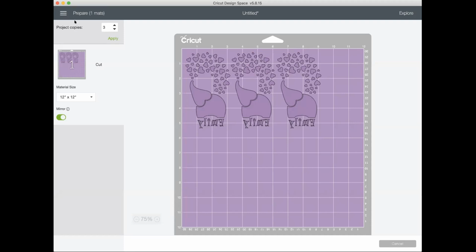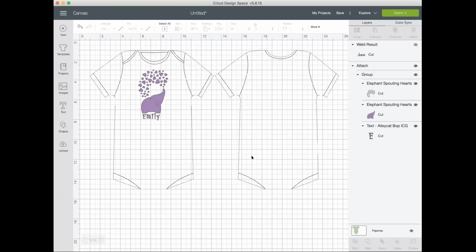So I think that is everything that we wanted to show you today. I know we went through a lot of stuff, from how to sign up and get your Design Space to going in and doing a Make It Now project and then playing with a few of the projects. It's a lot of information. Like Jenny said, just get in there and start playing and you'll be amazed at all the things you can make.